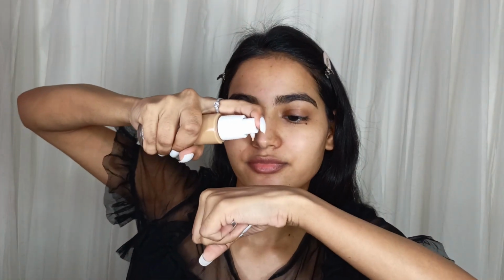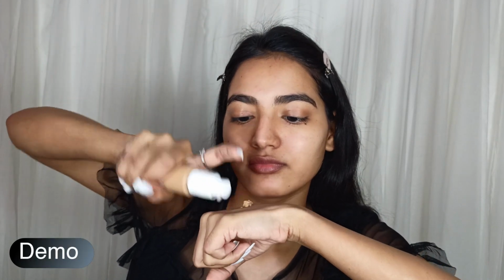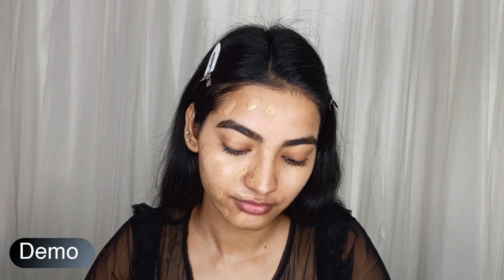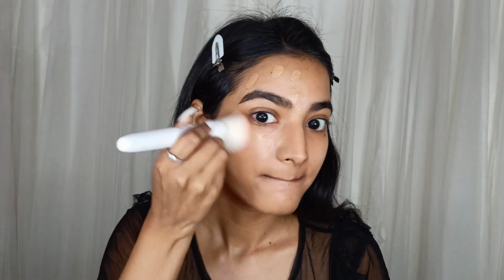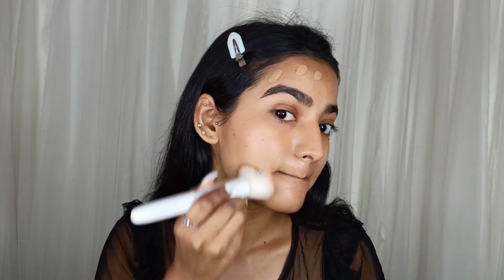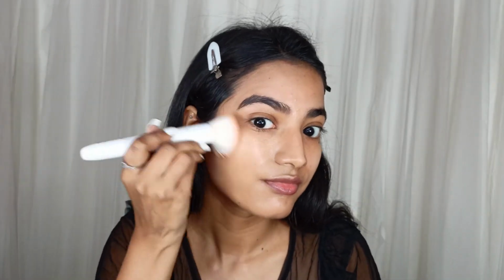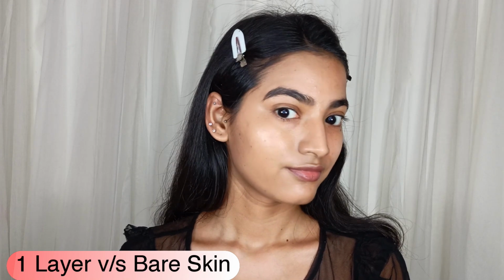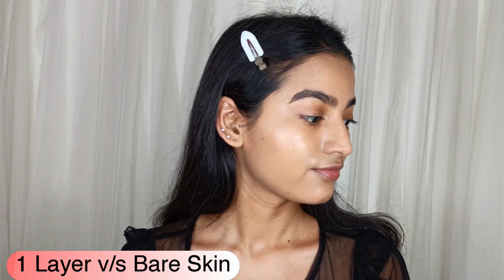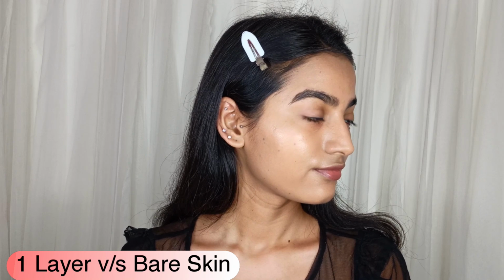So first I'm taking one pump of the foundation on the back of my hand, and then I'm gonna dot it on one side of my face, and then I'm blending it using a brush. This is the Wet n Wild flat top brush. Foundation is blending very easily with this. And this is the coverage that you get with one full pump of this foundation on one side with the brush.